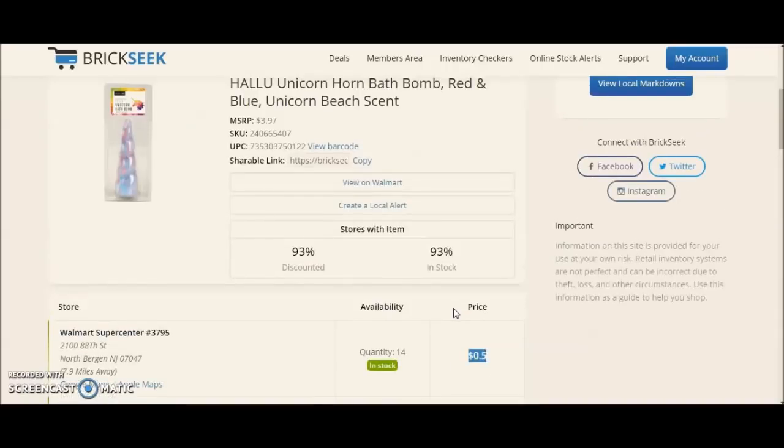Maybe not as much of a bargain if you're after big ticket items, but definitely something that could really be nice as a stocking stuffer, as a little something to add to a birthday present, or just generally if you want to treat yourself. So definitely check this one out as well.